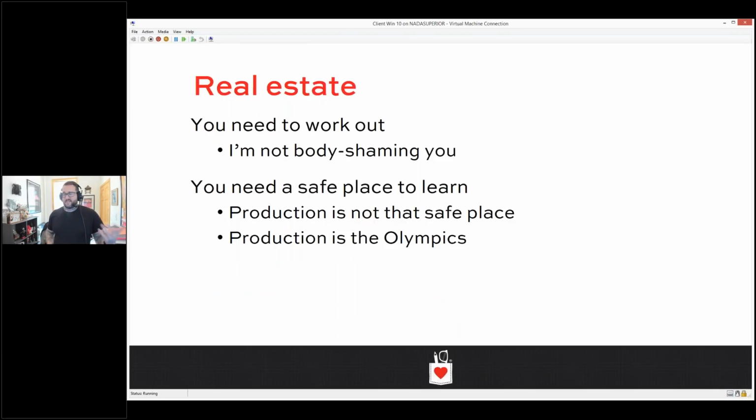Your gym, of course, is a safe place to learn. I'm not body shaming you. I'm not calling you too fat or too skinny. But production servers is not where you get to learn SQL. Production is the Olympics. That's where you go after you've trained your butt off and probably injected yourself with a bucket of whale hormones to get that big.